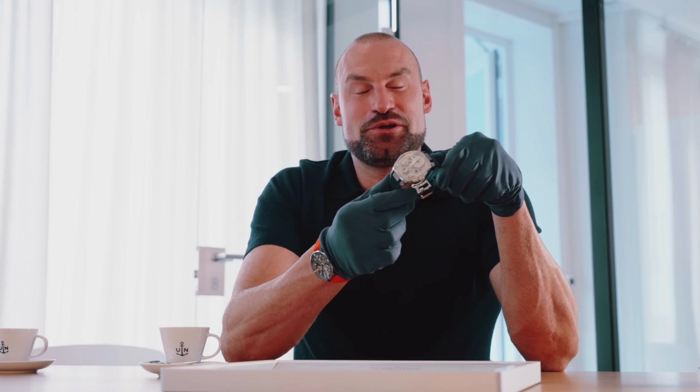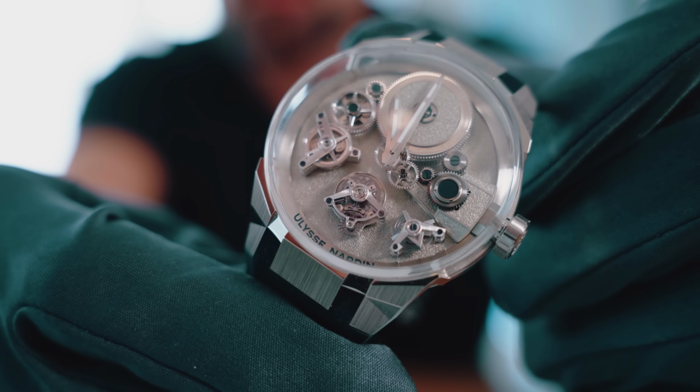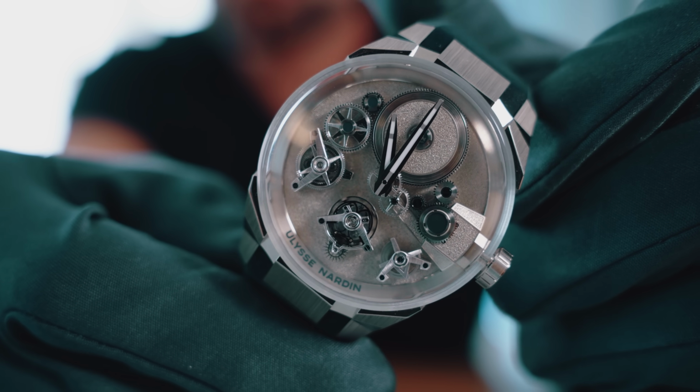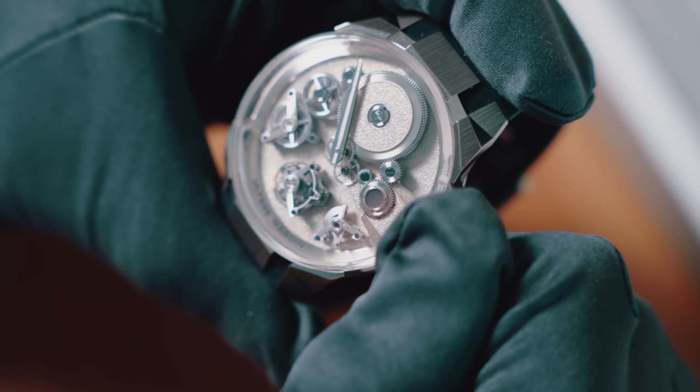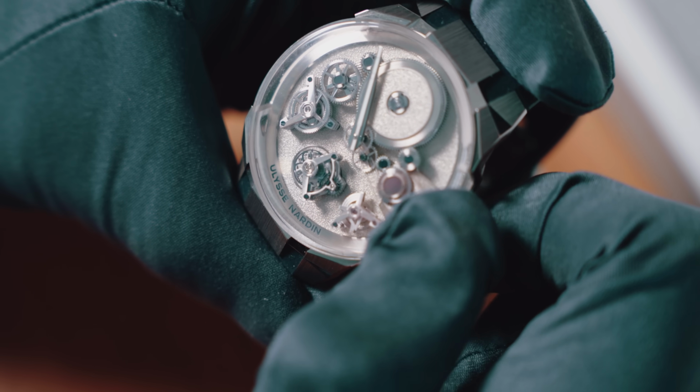Guys, I am absolutely infatuated by this. It has a flying tourbillon, power reserve indicator, these 3 wheels. When you wind this watch, it is just true horological art. I would wear this, and I would wear this well.